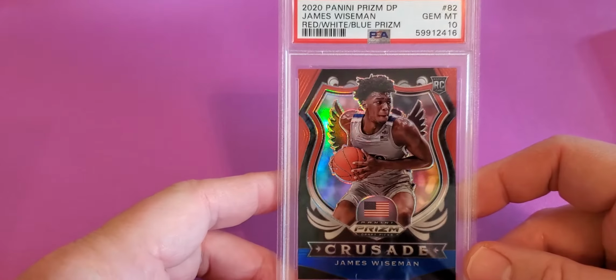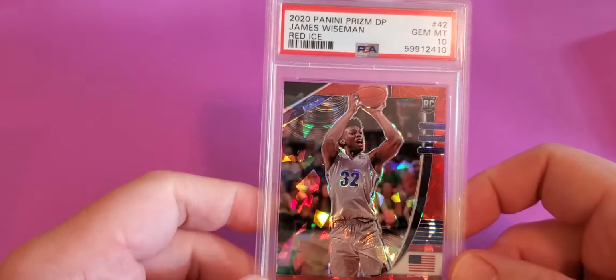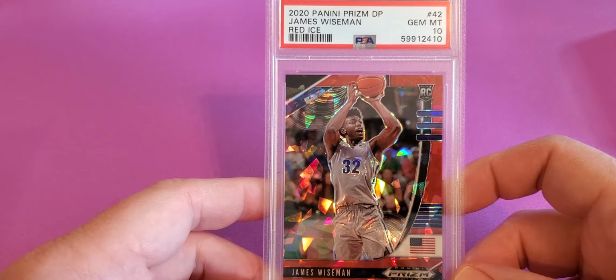I have a red, white, and blue prism and a 10. I did pretty well with the draft picks. I mean, you'd think you would, but a Red Ice Wiseman and a 10.